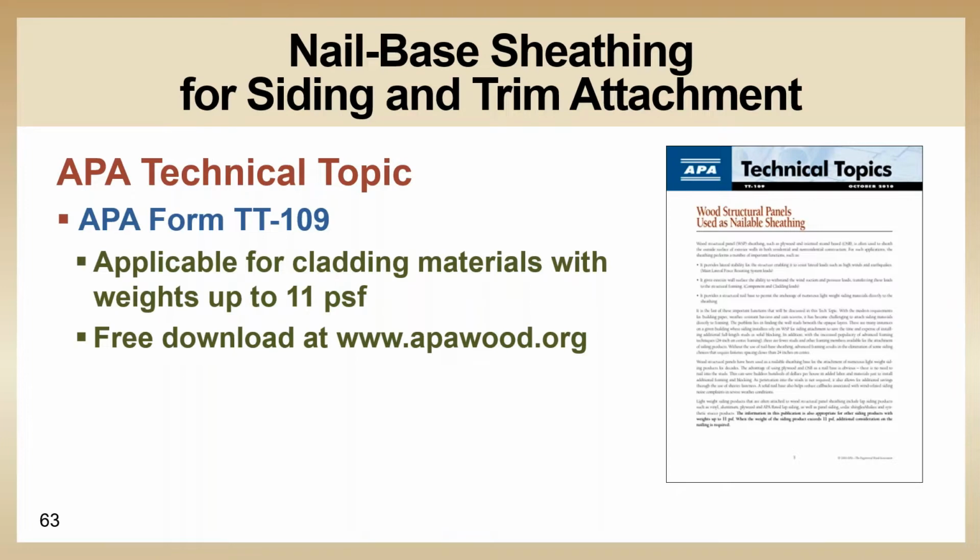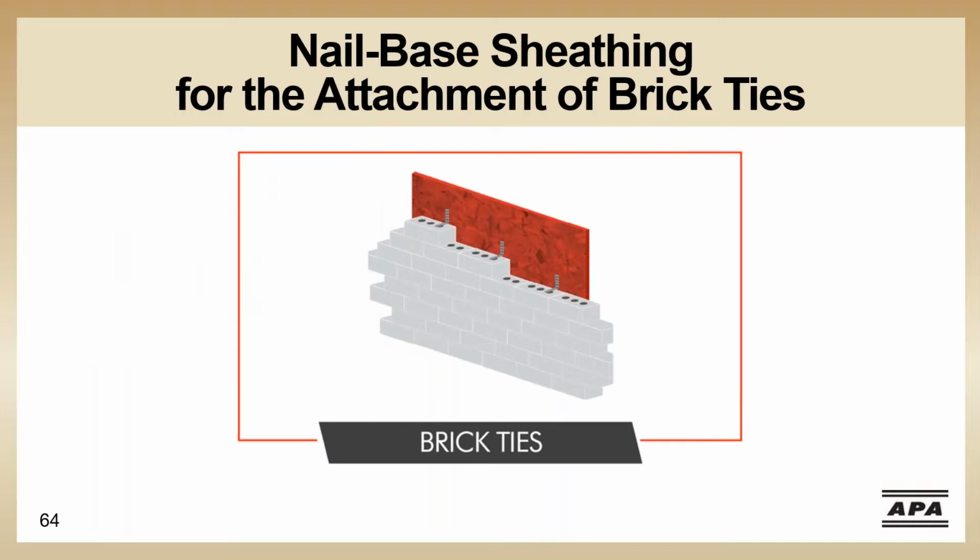If the weight of your cladding materials exceeds 3 PSF, we have a technical topic which discusses fastening requirements for cladding materials with weights up to 11 PSF. However, this only applies when cladding materials are attached directly to the wood structural panel wall sheathing. For builders who specify the use of a brick veneer, both OSB and plywood wall sheathing may also be used as a nail base to support brick ties and eliminate the need to hit studs.